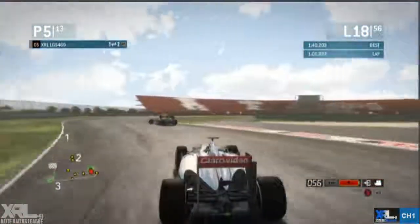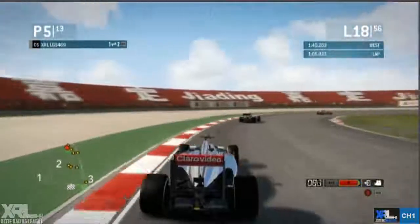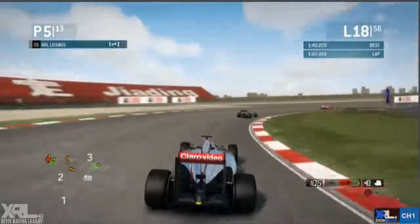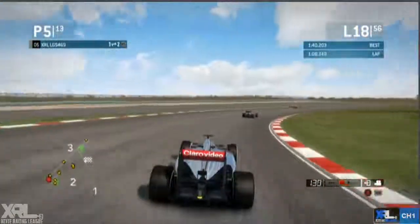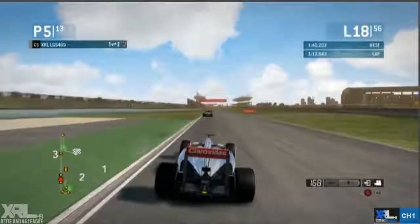A bit of debate on the stream at the moment. People are saying surely it's better to run 2 prime stints and then the options rather than 3 times option. It's a tricky call. It's one of those tracks where it depends on how good your tyre wear is. Definitely.